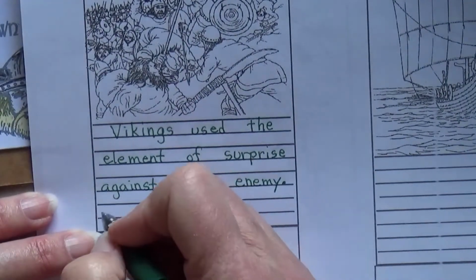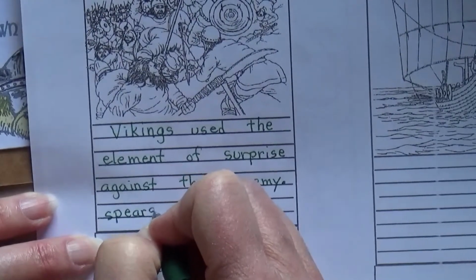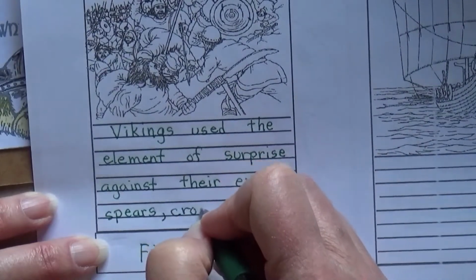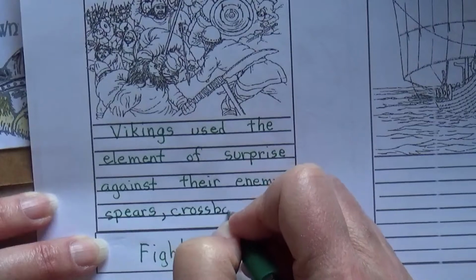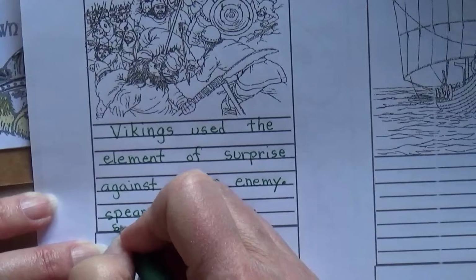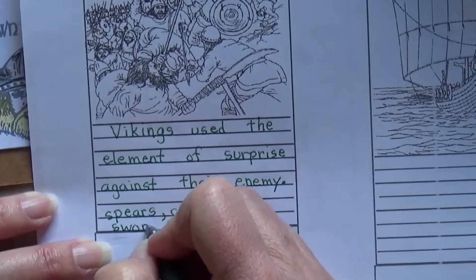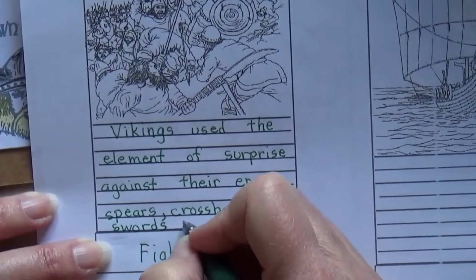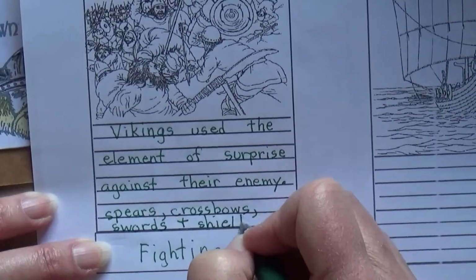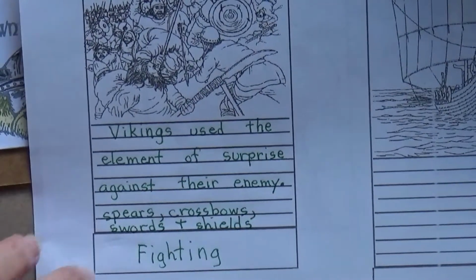So I'm just going to put spears, comma, crossbows, comma, swords, which is weird, it's a swa, silent W, swords, and I'm going to make my little and sign, and shields. So there's a little bit of their information on their weapons.